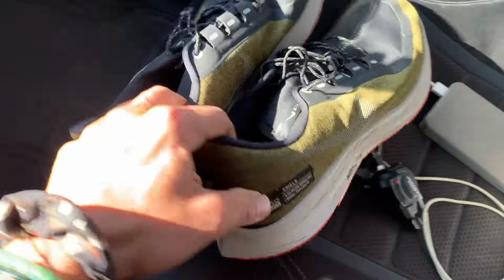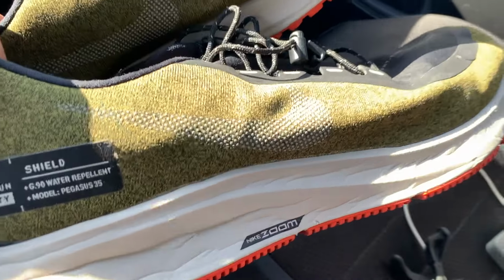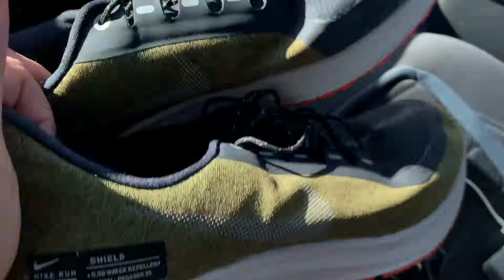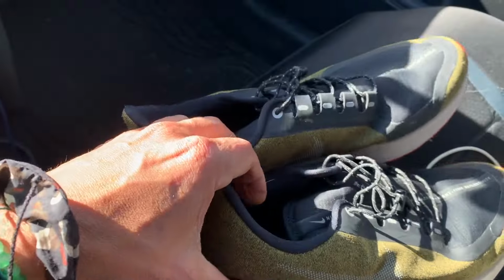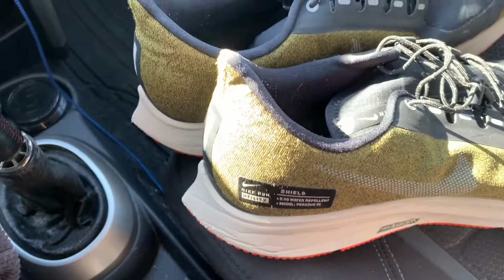Also at a garage sale this morning, $5, I found these Nike Pegasus Utility Shield. These things have the kind of weather resistant fabric on the top. So these are in great condition. I do think that these could probably fetch between $60 and $90, especially with the colorway being this. So decided to get into these.